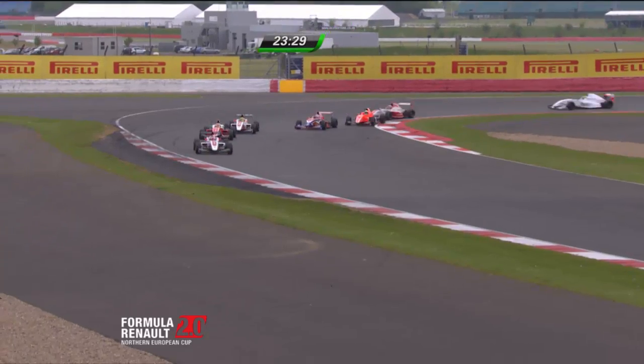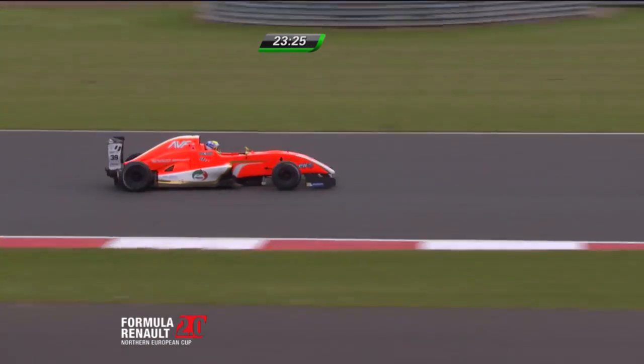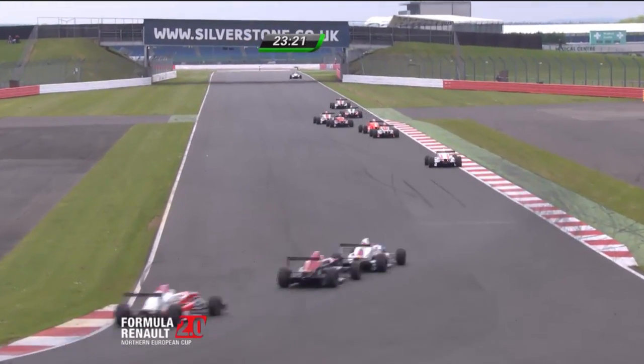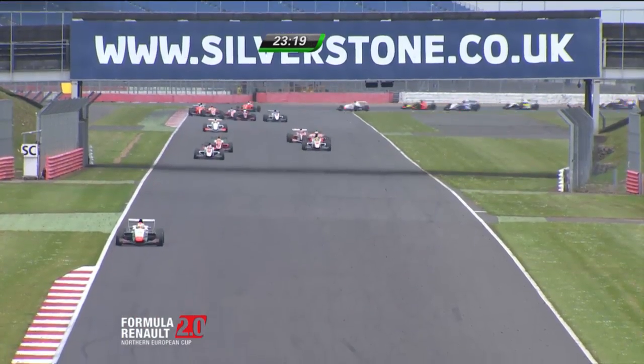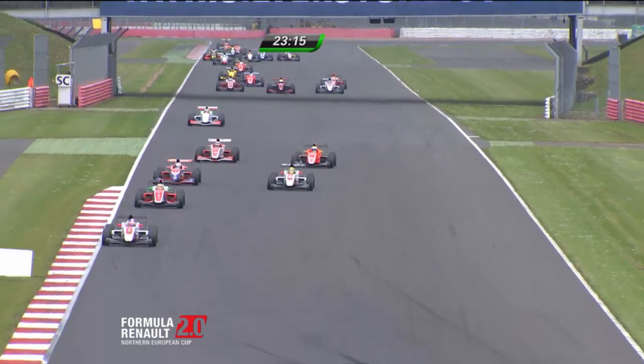Callan O'Keefe in 3rd place, trying to attack, trying to defend all at the same time. And while he is busy defending like this, just edging away slightly ahead of him is Ukio Sasahara. But look at the lead that Delatraz has pulled already as they work their way now down towards Brooklands.